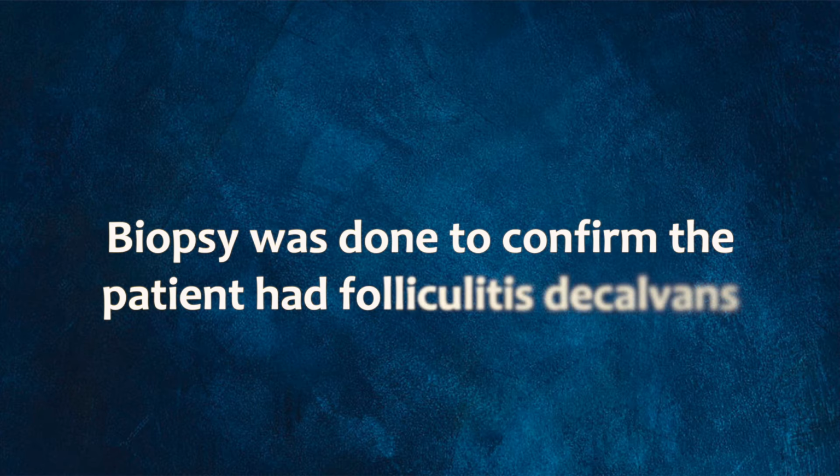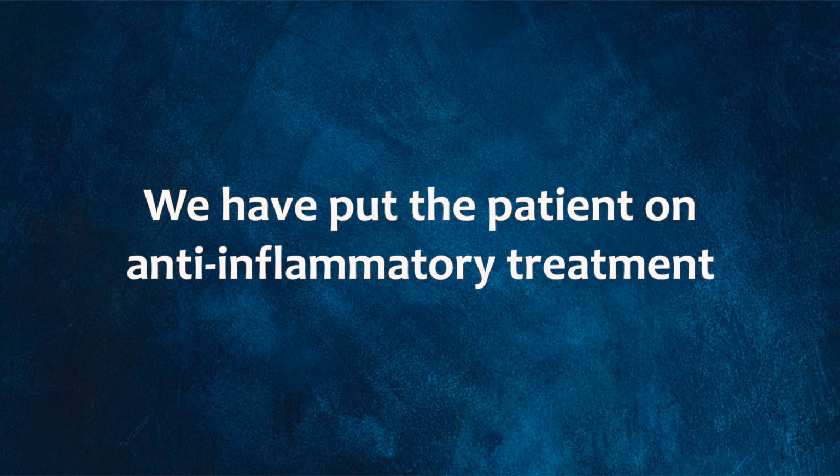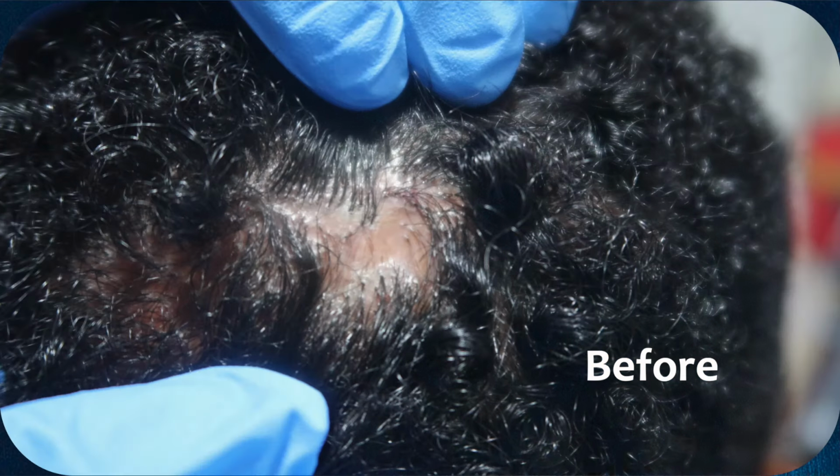One of the things we had to prioritize was, one, to run a biopsy to confirm that he had folliculitis decalvans, and secondly, to manage the inflammation, because the first thing you have to do is make sure that you're not losing any more hair and that you suppress the inflammatory process. So we've put this patient on anti-inflammatory treatment therapies, including oral and intralesional, and we have seen good progress.